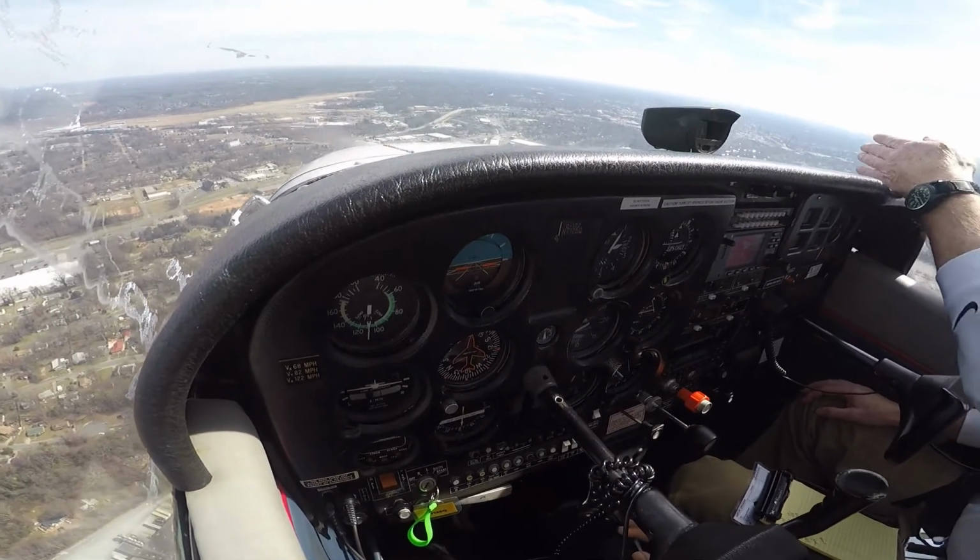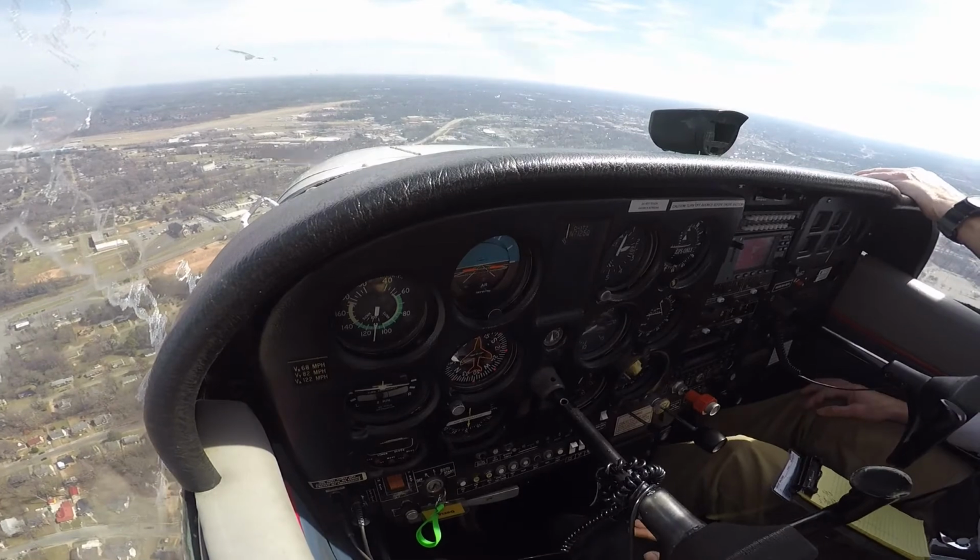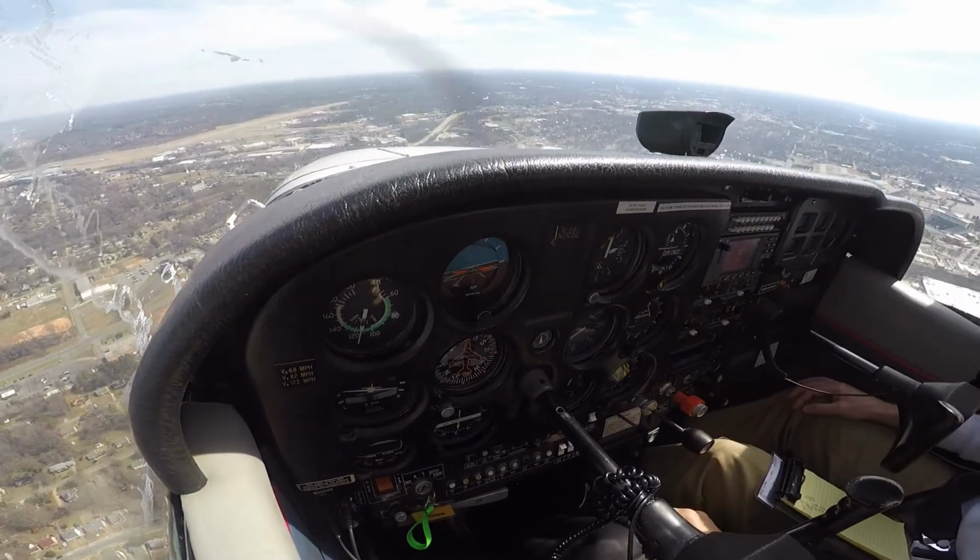See the highway that parallels the runway? That's a great offset for the downwind. And there's your altitude.